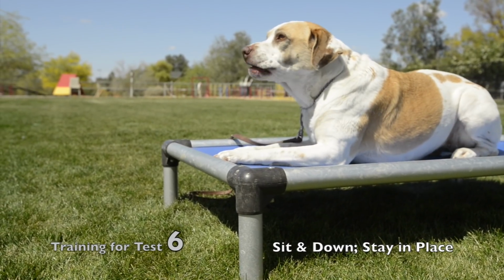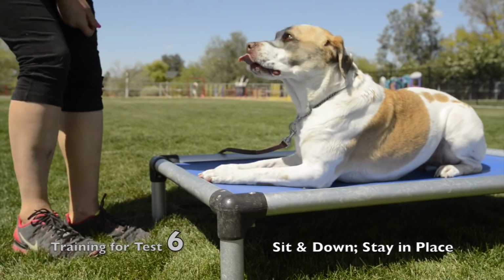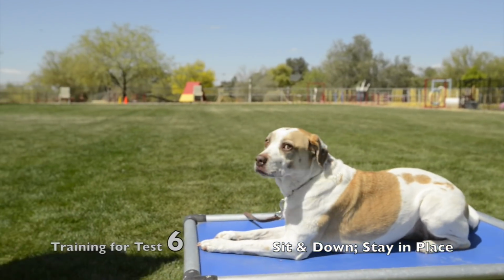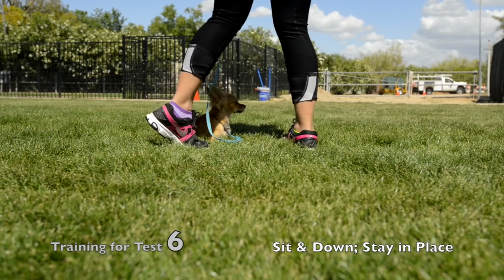Come back to her, give her another treat, tell her what a good girl. What a good girl. Walk away, come back to her, do it again. Good girl. Now walk away. This is a great way to build positive association while at the same time teaching a stay without having to use a lot of force on the dog.